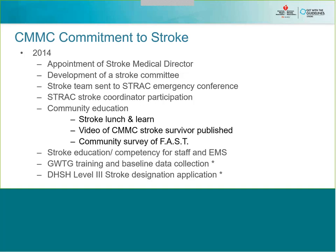Another thing was Get With The Guidelines training and baseline data collection. If you go with Get With The Guidelines, it's a very good tool for gathering data, but you have to start with the baseline. So I went to the year prior to my hire and went through everybody that had a stroke diagnosis, and I had to have a minimum of 30 to enter into the system so that we had baseline data so we could measure our progress against that. And that took some work and some learning, but it's the groundwork that needed to be done.